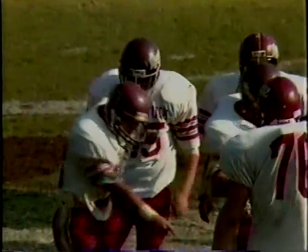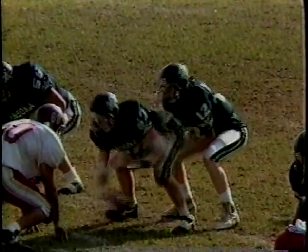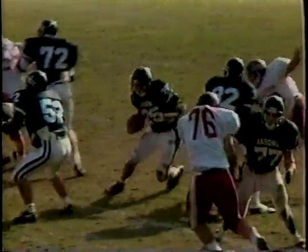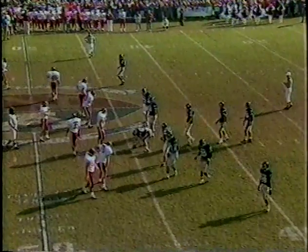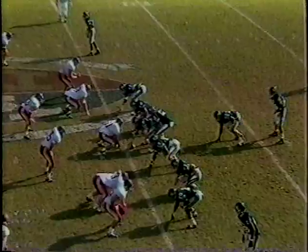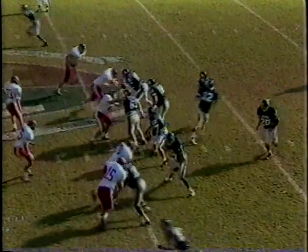Brings up a 2nd down, 11 yards to go. They come with the draw. They spread them out. Pandolfo goes by him. Watch Hagstrom, 76, slide off the block. He'll get help. Looks like Fonseca also drags him down for about a 4-yard gain. It's a 2nd and 11 for the Chargers at their 45.